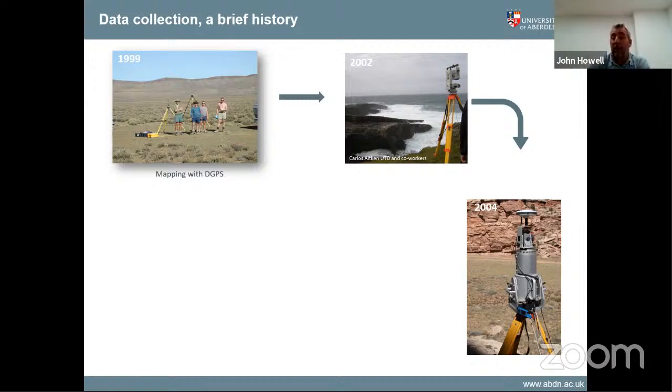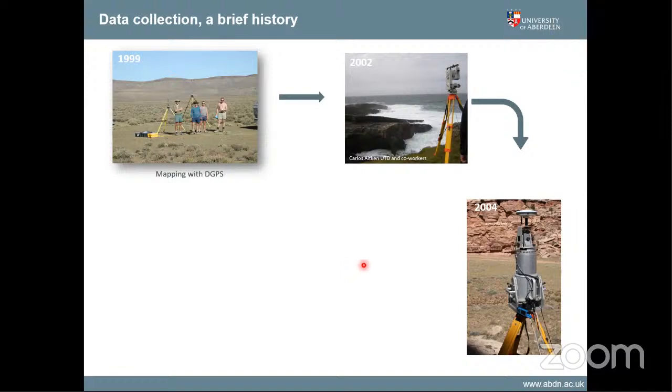And you combine it with a little camera sitting on top of it. It's got a camera sitting on top of it and a GPS, and basically you combine all of that to build a virtual outcrop. So that was when we first really started working with virtual outcrops.